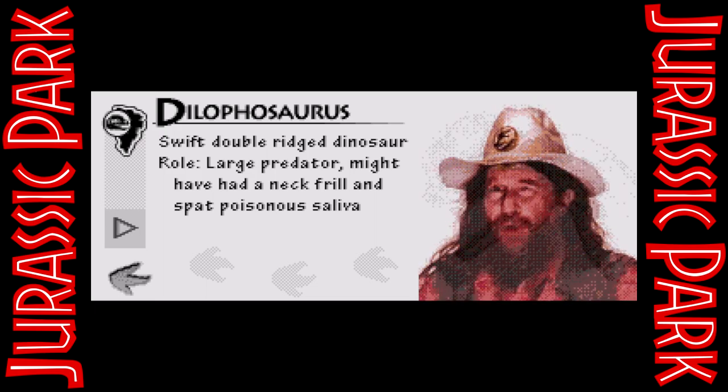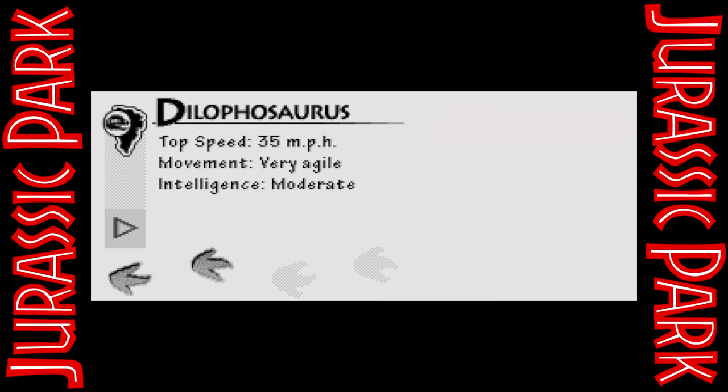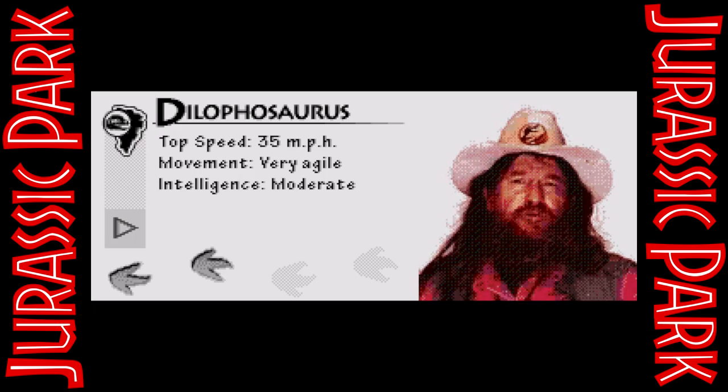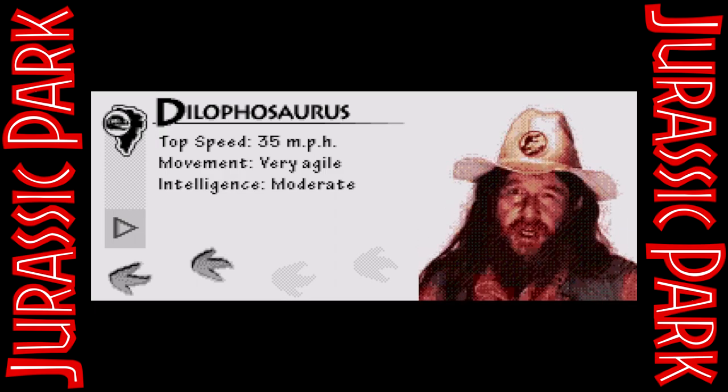The animal with the best poison delivery system is the spitting cobra. Could some dinosaurs spit? Could be. Fossil footprints show that dilophs hunted in pairs, top speed about 35 miles an hour.